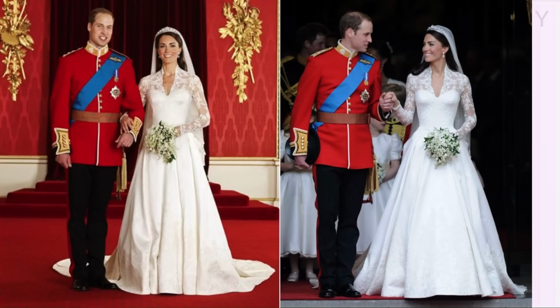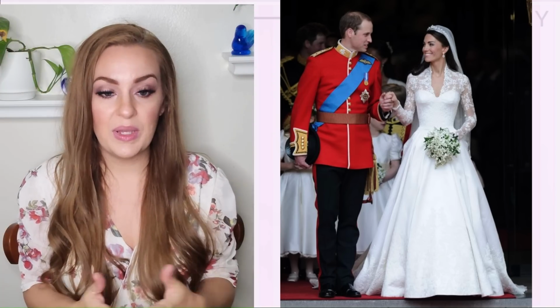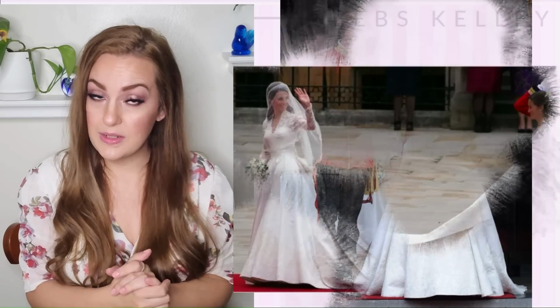It has a Victorian style semi-bustle at the back, which I absolutely love. I love that volume in a wedding gown. I really, really do. And it has a short train that was just under 3 meters in length, so it was not overly dramatic. It was much more practical than some of the other trains that we have seen.